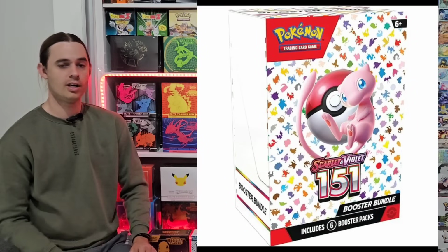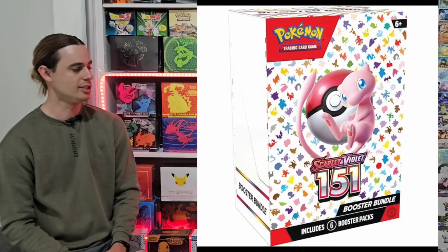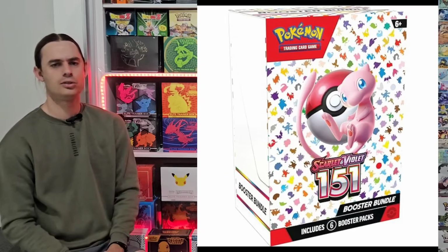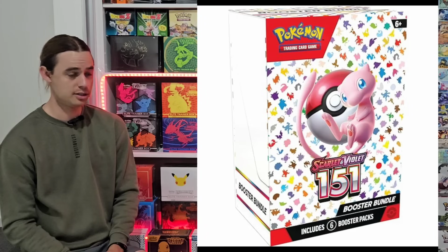Number 5, and I don't know if you'd really call this cool, but it's made the list for me because of the popularity of it, and that is 151 booster bundles. We all know you get 6 booster packs inside these 151 bundles. It's such a neat looking little product, and it seems to be the most sought after for English 151. As soon as it's stocked on shelves, it just seems to be sold out.